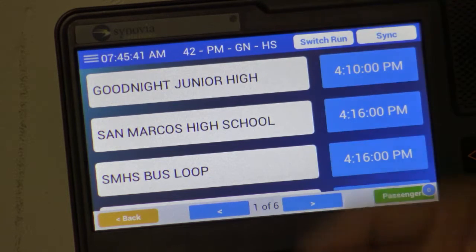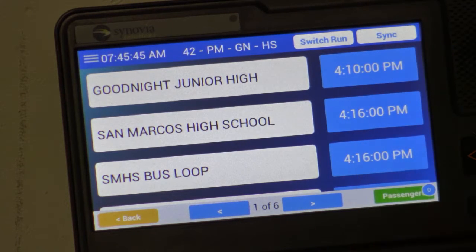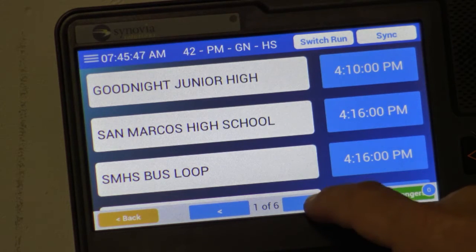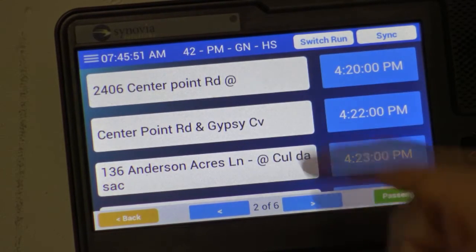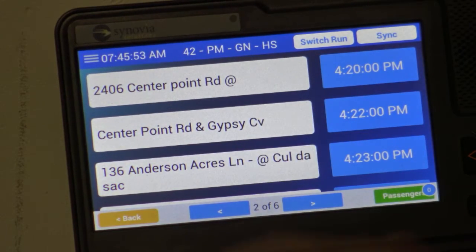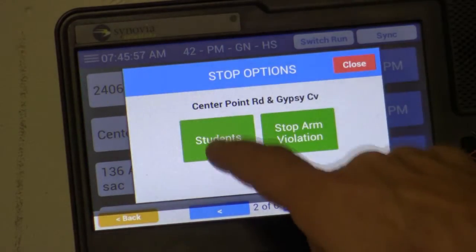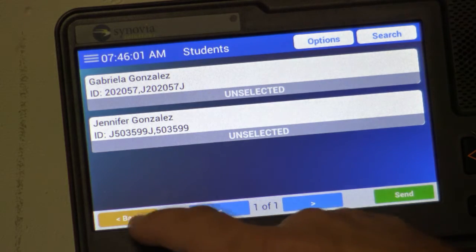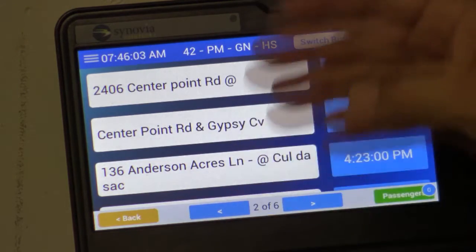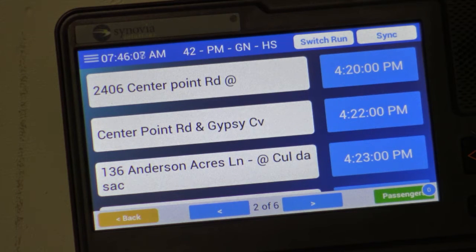So again, I've got my Goodnight 410, high school 416. Go pick those kids up, leave the bus loop. I'm going to go to page 2. First drop is at Center Point Road. Second drop, Center Point and Gypsy Cove. So I'm going to look at what students I'm supposed to have there. I've got those 2 students right there on that stop. So I can kind of go through and look at my stop. It'd be nice to look at this and then look at the paper route that you have been given and make sure that they are all the same.